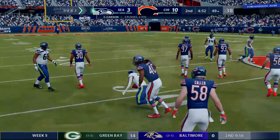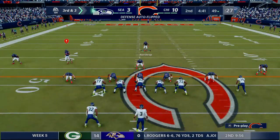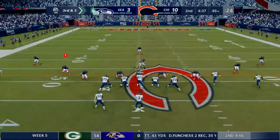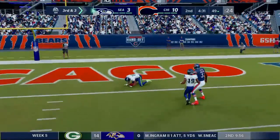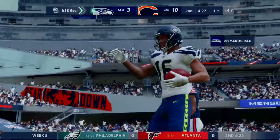Give him 6 yards on the carry. It's going to be 3rd and 3 now. He was brought down. The Bears bring out an extra defender in the secondary now for 3rd down. And it's 3rd down. From the gun, it's Wilson. And he's got Lockett. And he just falls short down at the 1-yard line.